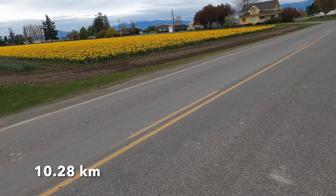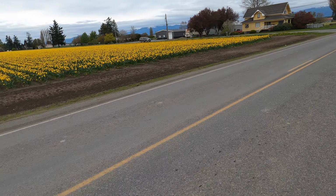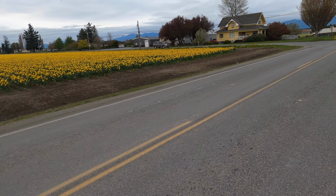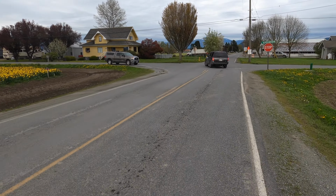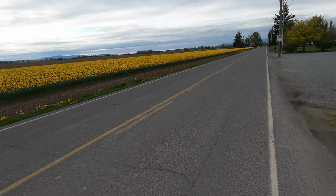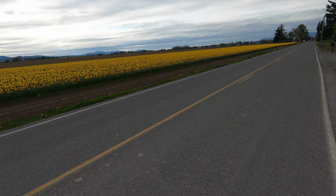6.39 miles. And there is the last of the daffodils, getting kind of crunchy, still hanging on. We are about to make a left on Beaver Marsh Road. We've turned on Beaver Marsh Road and now we're getting another view of those daffodils.